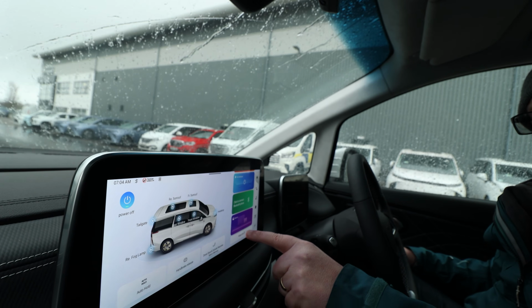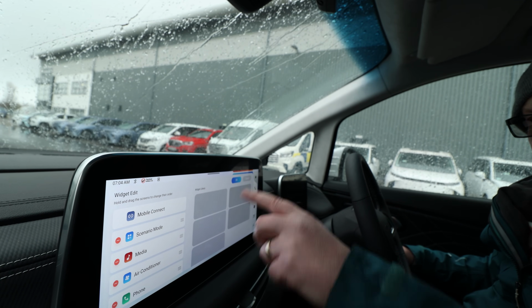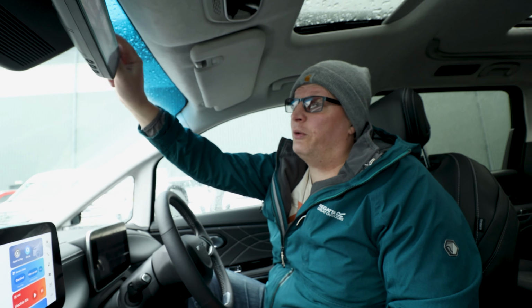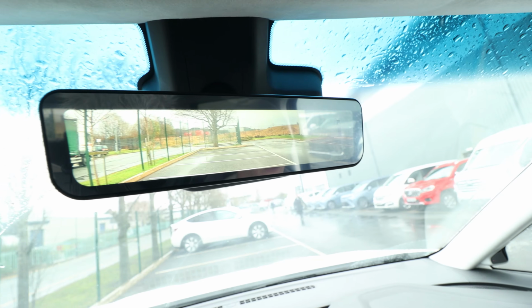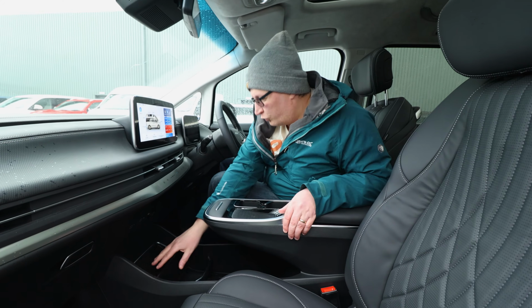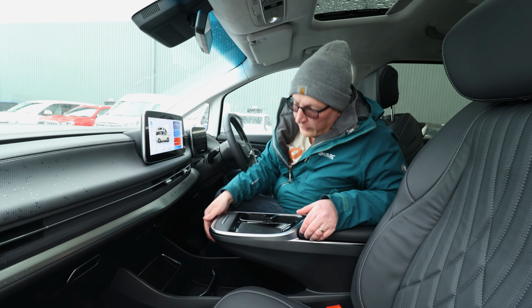Oh look, you can edit the widgets, so you can put things where you want them, and you can choose from here. You've got a library as well. Now one thing that we loved in some of the MGs was the fact that you had a USB point up here near the interior mirror, but you'd be glad to know we've got one. And I'm calling it a mirror, but it isn't. It's a camera. Storage areas left, right and centre. USBs, 12 volt, and there's mood lighting as well.